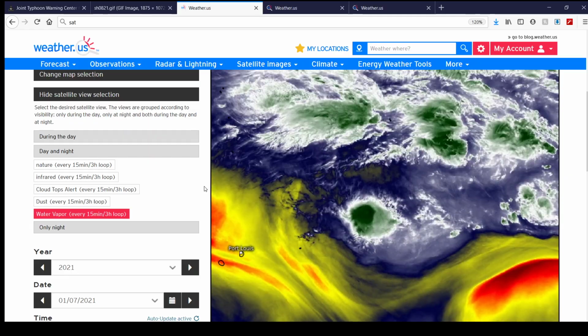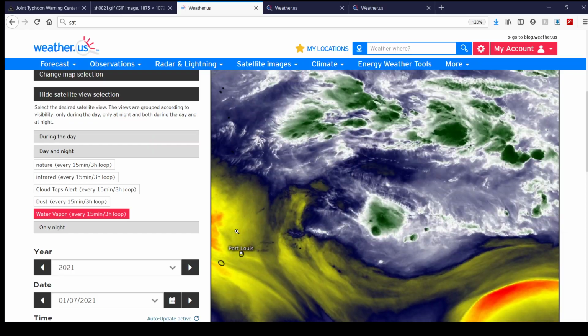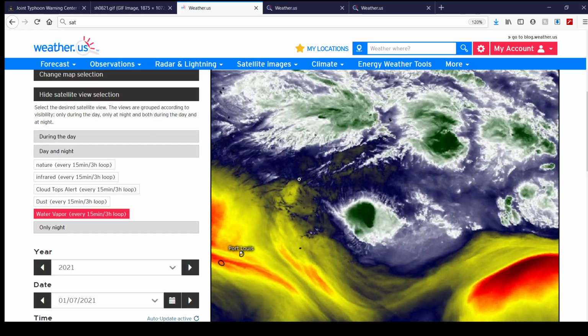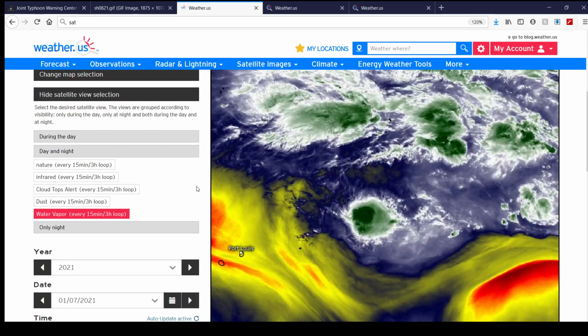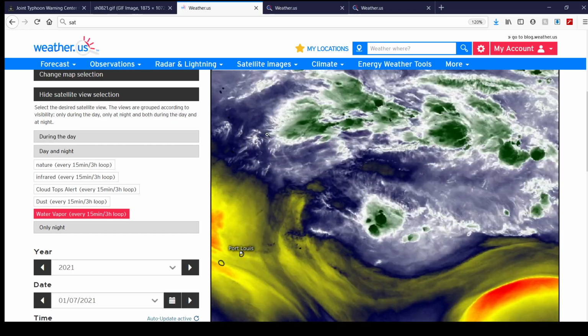But this is, again, water vapor imagery in here, and you can see all the dry, stable air ahead of the system here to its west. The storm is likely going to tap into that, and what is likely going to at least make it maintain its intensity here and not really strengthen that much in the long term, at least at this point in time.